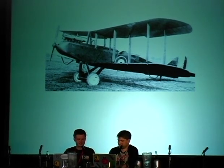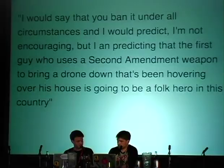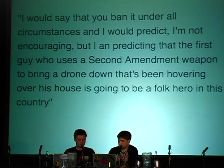So there haven't been too many instances yet of drone dogfights with manned vehicles, but the picture doesn't look pretty for them. Just as one other example, Charles Krauthammer, who's a conservative American columnist, has gone on the record against drones in the U.S., and his opposition might be an indicator of how much of the public feels. He said, "I would say that you ban it under all circumstances, and I would predict, I'm not encouraging, but I'm predicting that the first guy who uses a Second Amendment weapon to bring a drone down that's been hovering over his house is going to be a folk hero in this country."